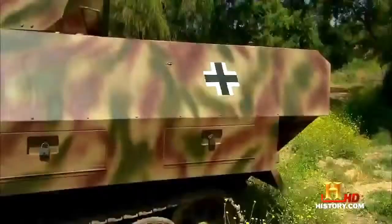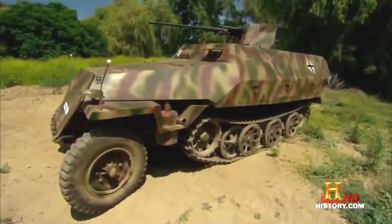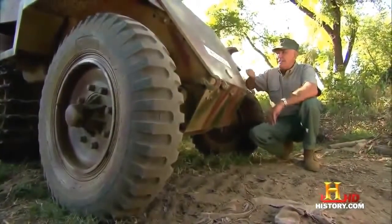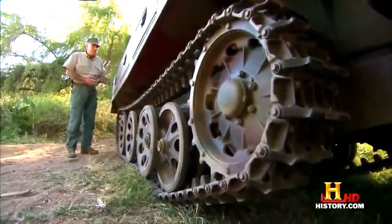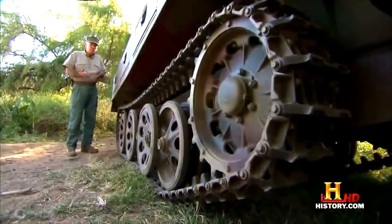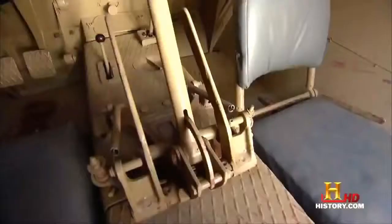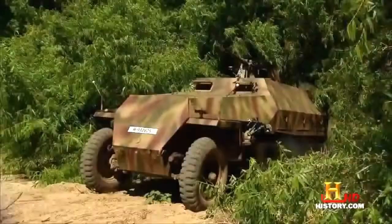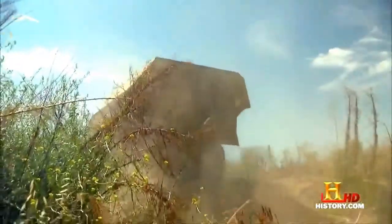With the half-track, the Jerrys thought they could have their strudel and eat it too. From the front, this baby looks like a truck on steroids. From the back, this thing looks kind of like a tank. Well, it's both. Sort of. The wheels at the front let it steer like an ordinary vehicle with a regular steering wheel. Pretty much anyone could climb in, crank it up, and drive away.